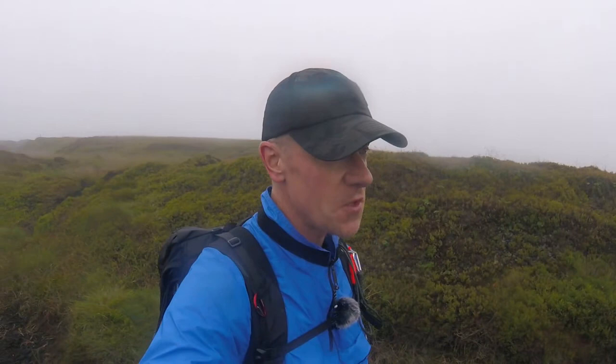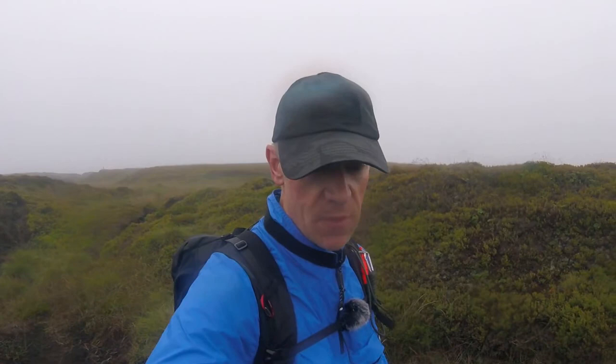Right, the mist has rolled in, as you can see. I can't see a great deal now. So fortunately, when you get up on Bleaklow, from Bleaklow Head, there's a path that runs across that's got a load of stakes in the ground. So if you sort of follow them, it basically helps you to orientate yourself to your OS map. So I'm on that sort of set of stakes now.